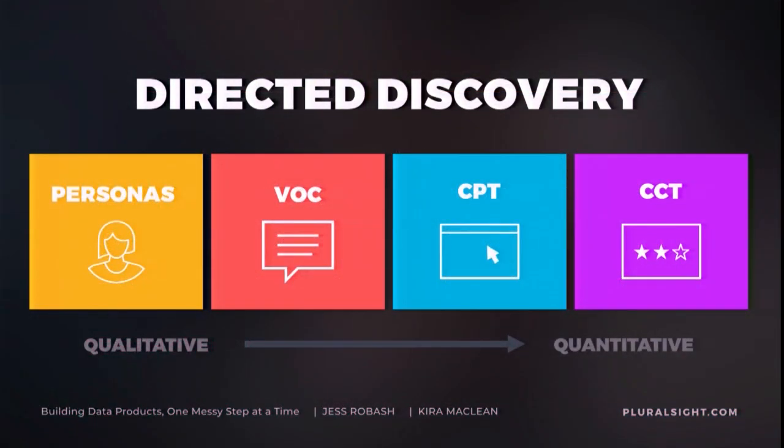We at Pluralsight use a human-centered design framework called Directed Discovery. Directed Discovery was actually created by our Chief Experience Officer, Nate Walkingshaw. This process really spans research, development, and the product launch. We want to share how we've taken this human-centered design framework and gradually layered in a more data-driven approach. But first, here's an overview of Directed Discovery.